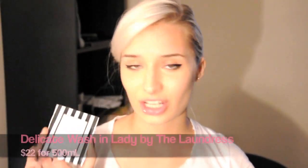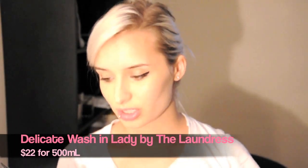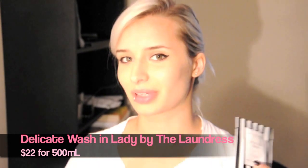Next is the Laundress New York Delicate Wash. It says Lady on it. I'm guessing that's the scent. This is a hand washing laundry detergent. Well, it says for delicates, but this is good for 1 sink load. So if you're hand washing your delicates, that's what you use it for. I actually really like that they included this. It's something a little less generic, a little more interesting.